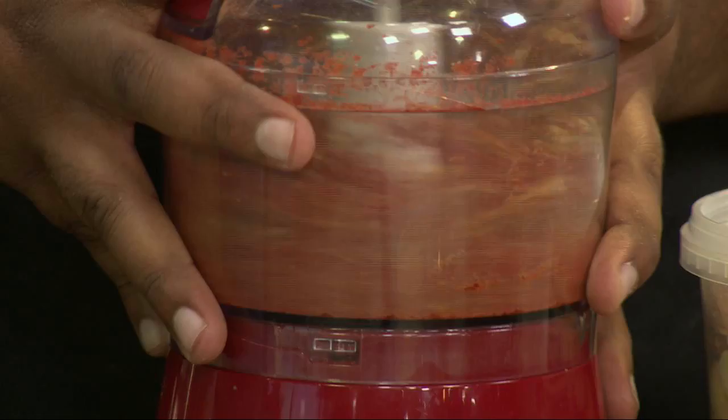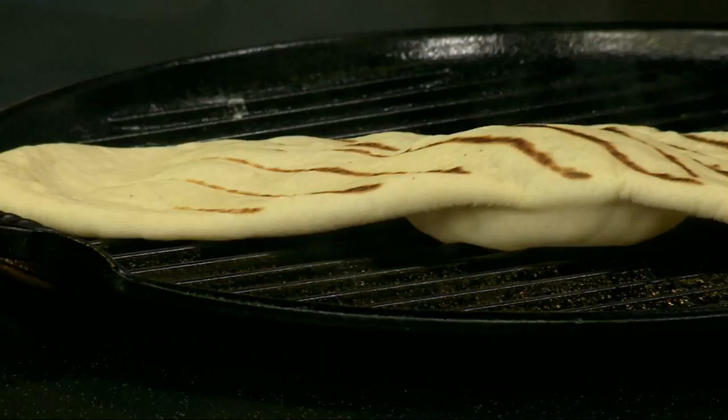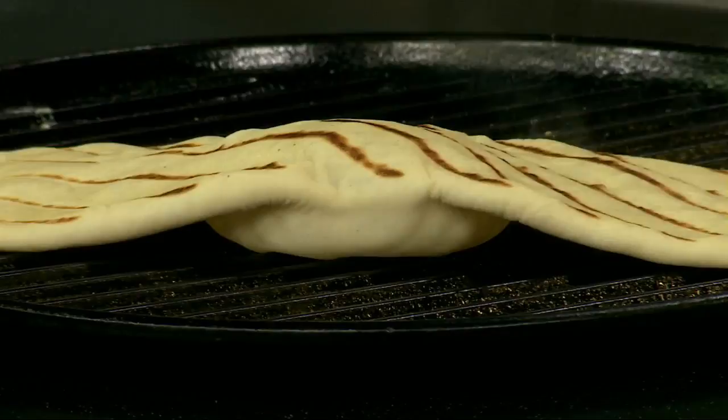This one's looking so good already, Clem. Can I flip him? You can. And once you do that, I've got some garlic infused butter there on the side. You can start brushing your charred side.